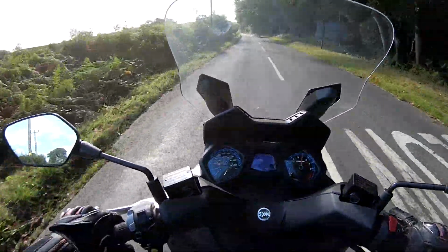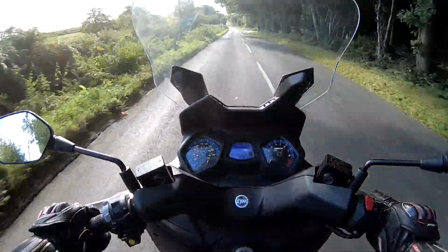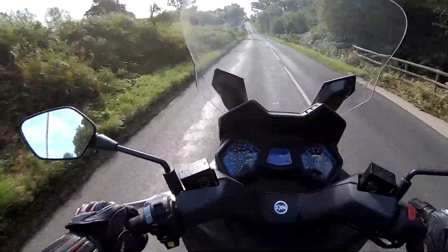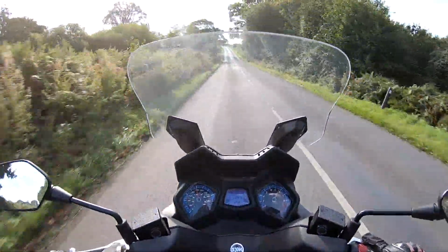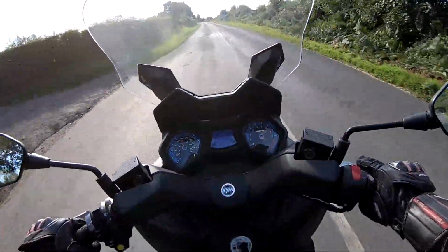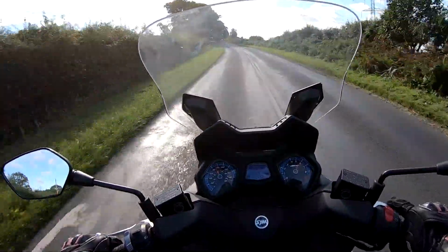Right, so we're just going to come out onto the open road a bit more now. So 30 mile an hour, there's your 40, there's your 50, and there's your 60. So it's pretty rapid. So we're just cruising along at 60 now. It's showing just under 6,000 RPM. So it's a nice relaxing engine.